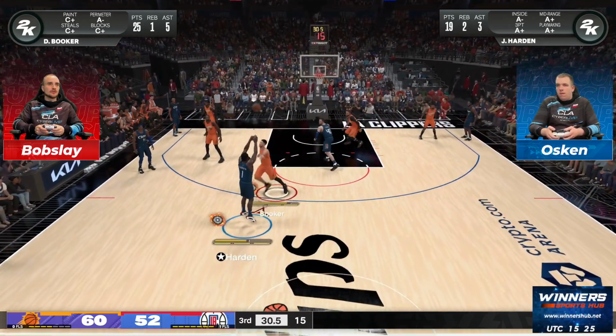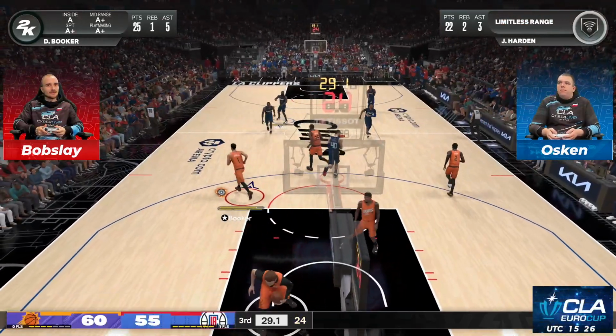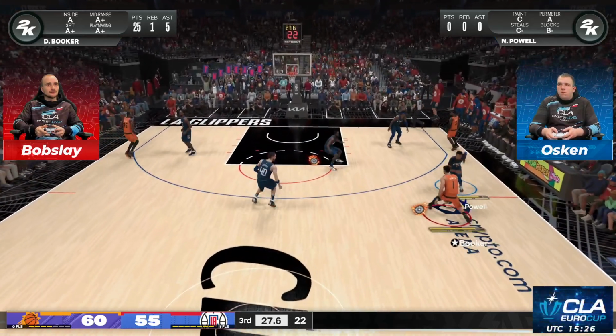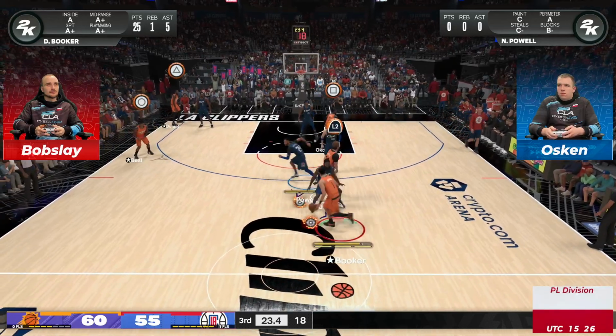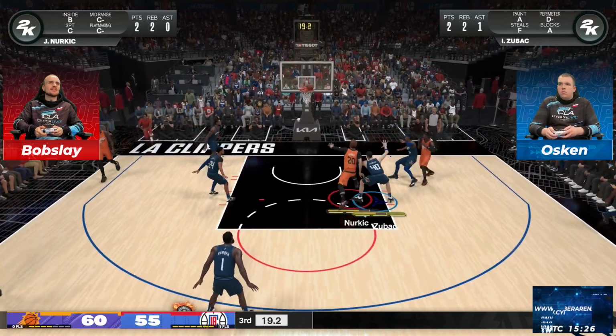And here's Harden, who's got 19. From beyond the arc and then some. Harden's got 11 points in the quarter. And as long as Harden's in the building, he has the confidence he can make it. Booker with it, and it's Harden picking him up. Back to Booker. Puts up a deep three.